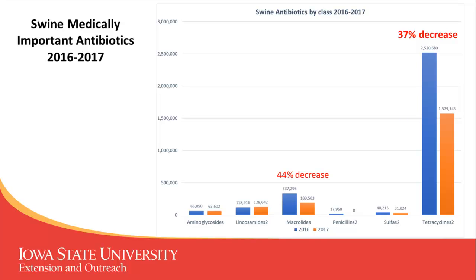And you can see about a 37% decrease in tetracyclines and about a 44% decrease in the macrolides. Some of the other ones, aminoglycosides, saw a small decrease. Lincosamides actually went up a little bit in swine, and penicillins, there really weren't a whole lot to begin with. So that really echoes the message, I think, that Heather presented in her slides about certainly starting to have those conversations, at least taking a look at places where, hey, maybe we don't have to use that antibiotic like we have in the past.